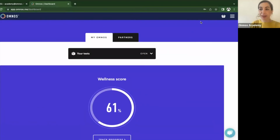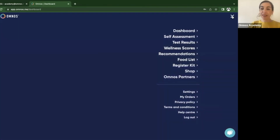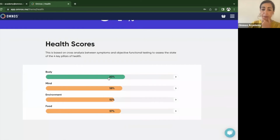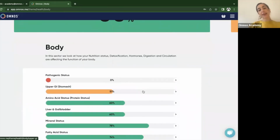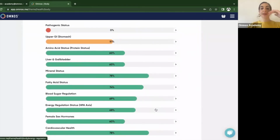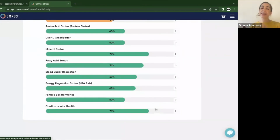And here you can see what your dashboard will look like. So let's imagine you had tests. Our demo user had all the tests. So how can you navigate this and then go into your microbiome and understand? If you click here, you have wellness scores. So we'll go into body because we're interested to see what happens there. And in this bundle, we can see there is a sector where we look at your nutrition status, your detoxification, hormones, digestion, and circulation, and how they are affecting the function of your body. As you can see here, there's a priority, right? What is most damaged or at risk, and what is less likely to be a cause of problem.